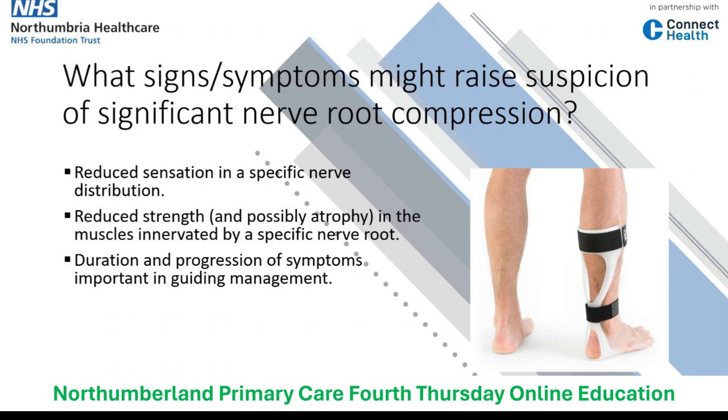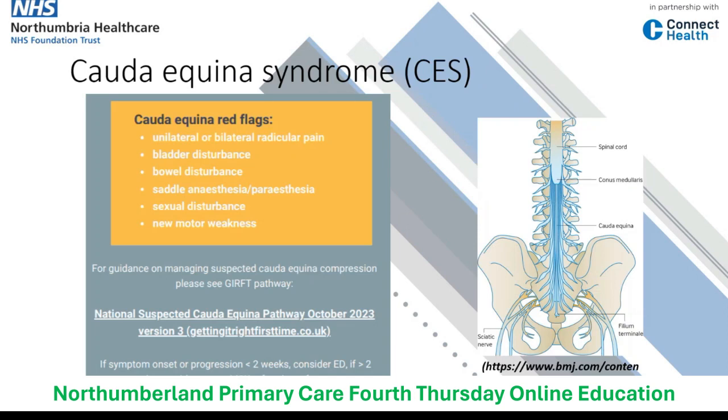need more urgent escalation to consider whether this is a candidate for surgical decompression, perhaps to prevent lifelong loss of that ability to dorsiflex, which of course would potentially lead to the wearing of an AFO, as you can see in the picture there. But certainly something to be wary of.